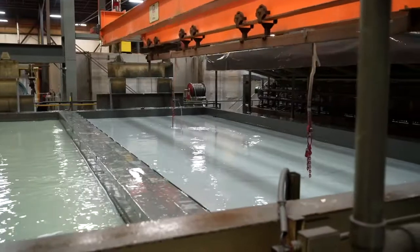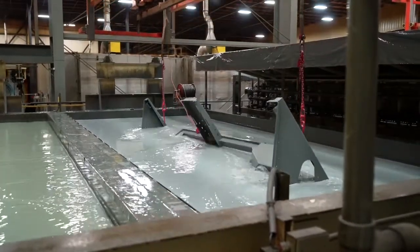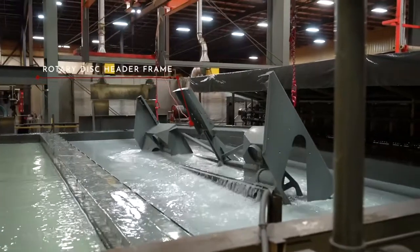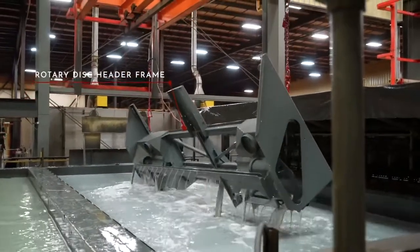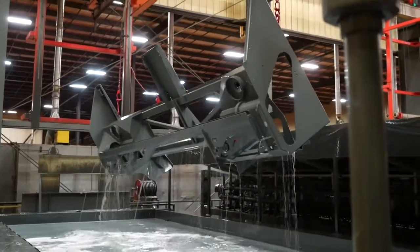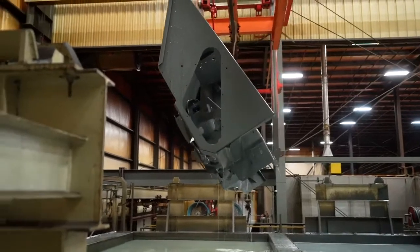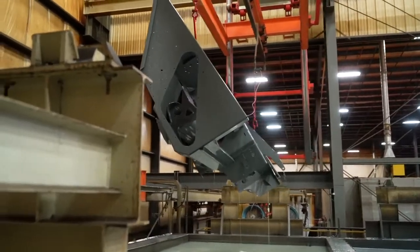Now you see the rotary header coming out of the e-coat bath. Each piece that comes through our paint facility gets dipped 15 different times in 15 different tanks. Our engineers not only have to design the best header equipment in the world, but they also have to think about the little things, like drainage. All that material and liquid that's coming out of one tank to the next, so that it doesn't contaminate the next tank, has to drain out.